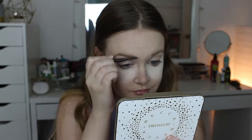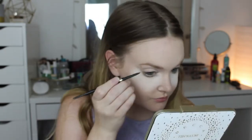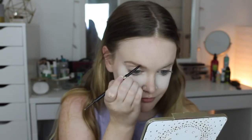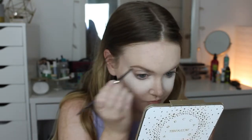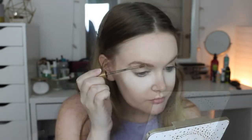While I let that powder sit underneath my eyes, I am going to fill my brows in with the L'Oreal Brow Stylist Definer. This is definitely the best dupe I found for any of the high-end brow pencils out there. And to set my brows, I am using another favorite. This is the L'Oreal Brow Stylist Plumper.